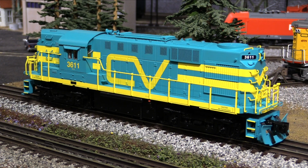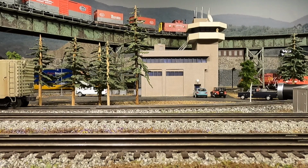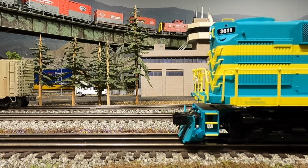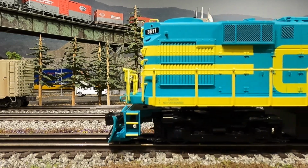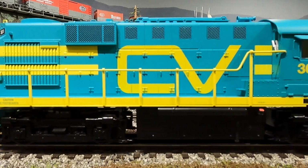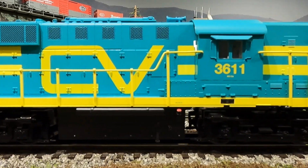It accelerated faster, had a higher tractive effort rating, and typically used less fuel than the competition. And on top of that, it was also extremely versatile and could be found in heavy haul freight service as well as passenger service. The RS-11 was produced in both high-nose and low-nose versions, and as you can see, we've got a high-nose version here.